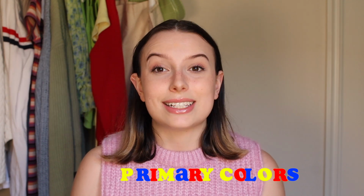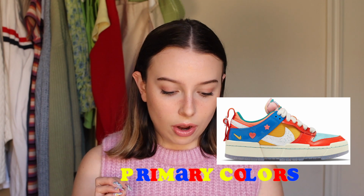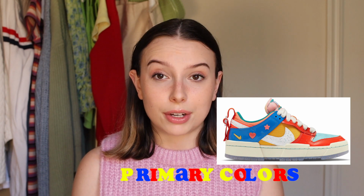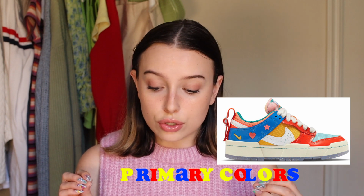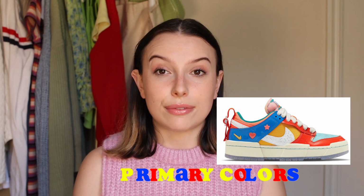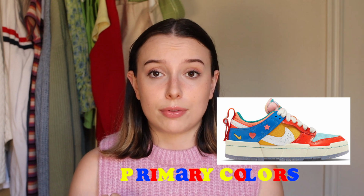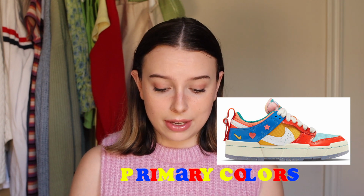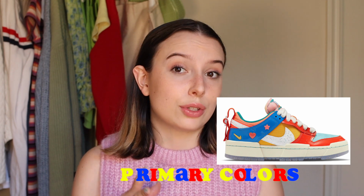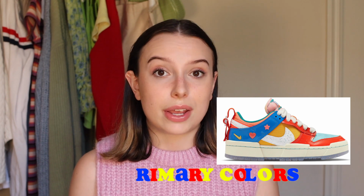And then the other great example I have of these are the Nike Dunk Low Kid at Heart primary color shoes. These are so fun. Right now they're going for about $174 on StockX. If you're looking to pick up a pair of them, I think that these are probably one of my favorite ways to incorporate this trend because it shows the bold style. It's a pair of shoes, so it doesn't have to be matched with too much. You don't have to go with the really bold pants, but it's still a super fun way to incorporate this trend.